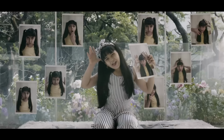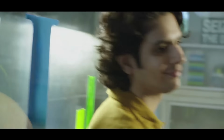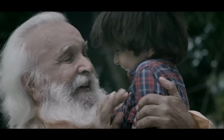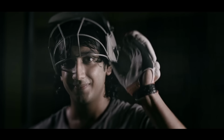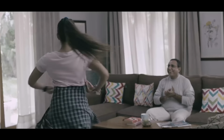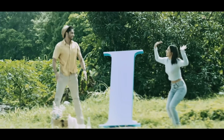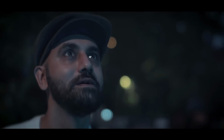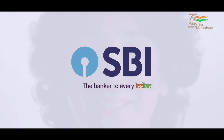I am the blue of the limitless sky. I am the inspiration that led success soar high. I will achieve, I will fly high. I am the I in SBI. I'm backed by the nation's trusted bank, SBI, the banker to every Indian.